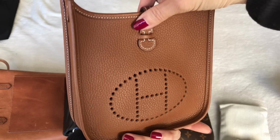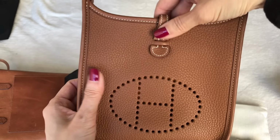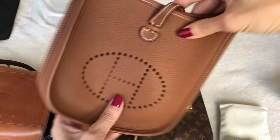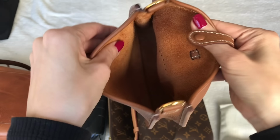This is the mini Evelyne in the Clemence leather, and it's in the gold. They call it gold, but it's like a tan, right? Like, see, like that. And I just think it's so easy. It fits my daily essentials. It feels really nice when I put my hands in here.